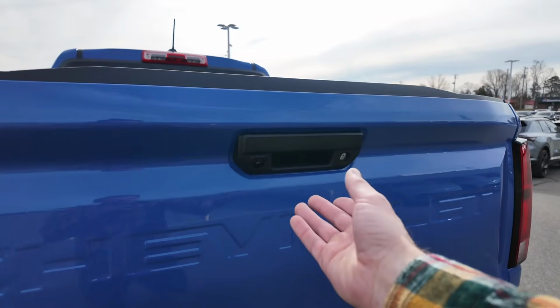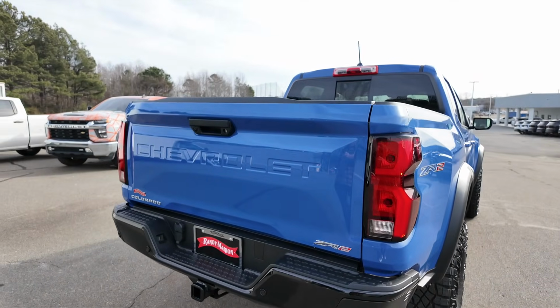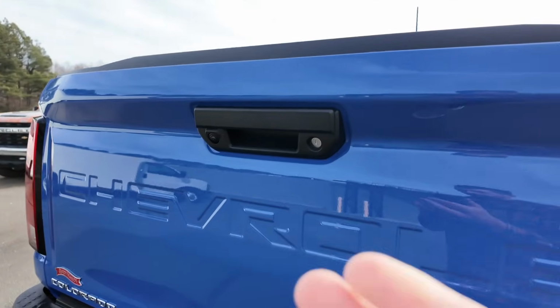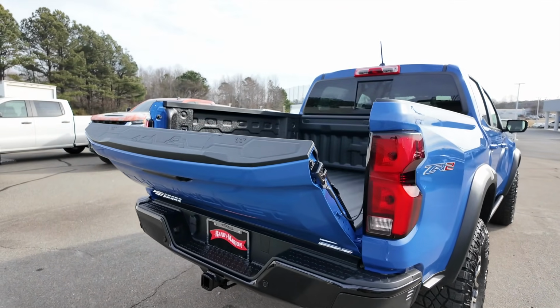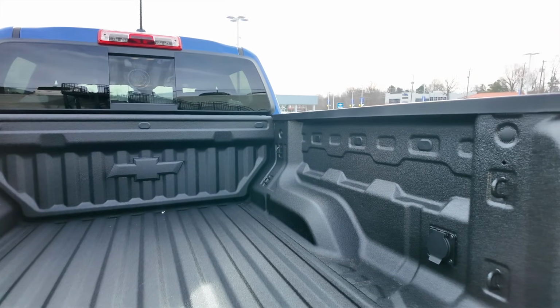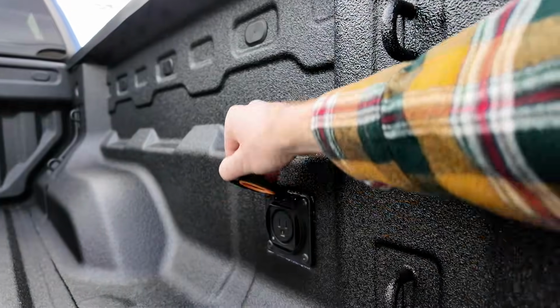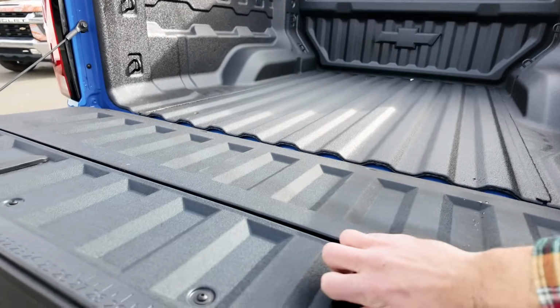Now, as we work our way to the bed, this does have a soft opening tailgate. It is locked at the moment, so you do have to unlock it, which is nice, so you have that locking tailgate. And then it does have the soft opening design. Now, this model also has the spray-in bed liner to give you that added protection. There's also tie-down hooks. There's a 12-volt on one side there, and then you do have storage within the tailgate.